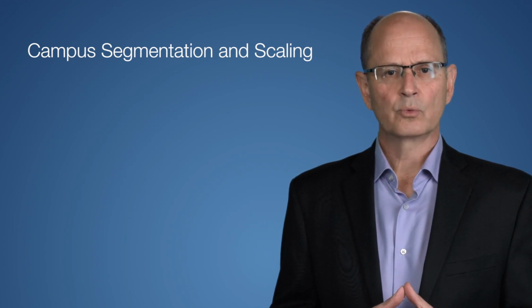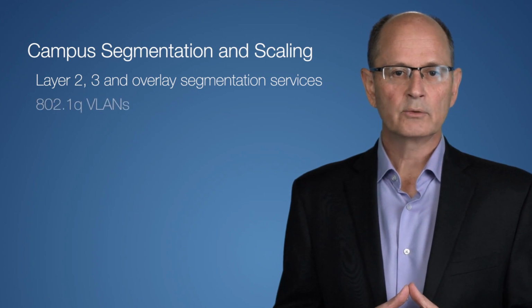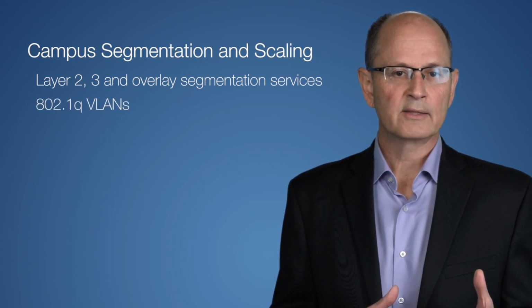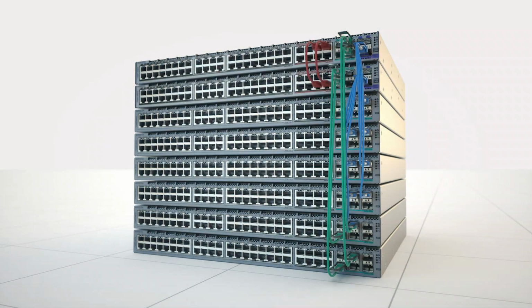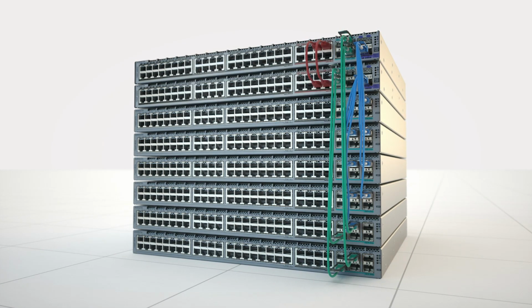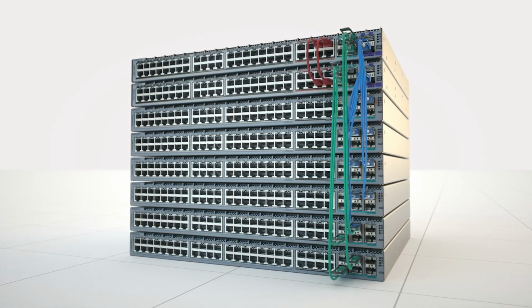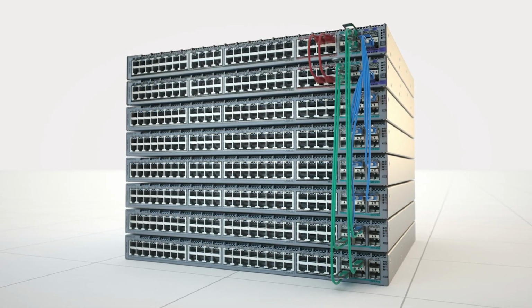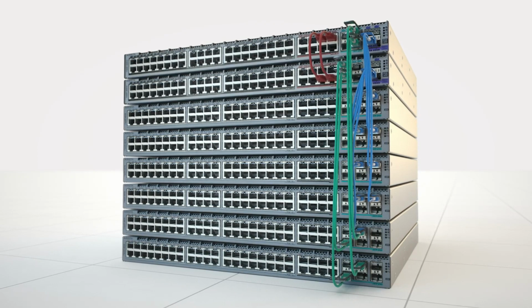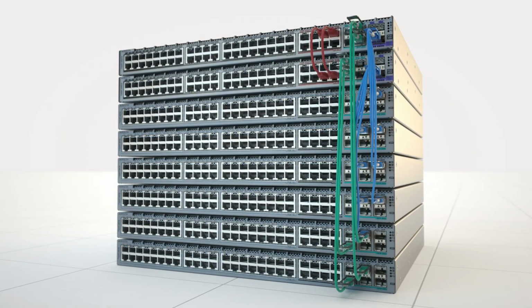To meet campus segmentation and scaling needs, the 720XP switches support Layer 2, 3, and overlay segmentation services, including industry-standard 802.1Q VLANs, Layer 3 VRFs, and EVPN over VXLAN. The X3 packet processor used in the 720XP switches can scale to 16,000 MAC and host IP addresses, and its route table scales to 128,000 v4 or 80,000 v6 entries. IPv4 and v6 switching is supported with EOS's suite of dynamic routing protocols.